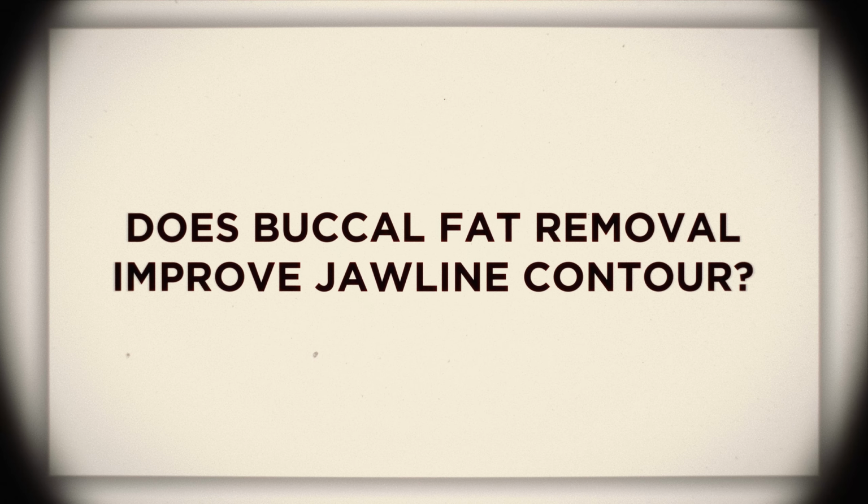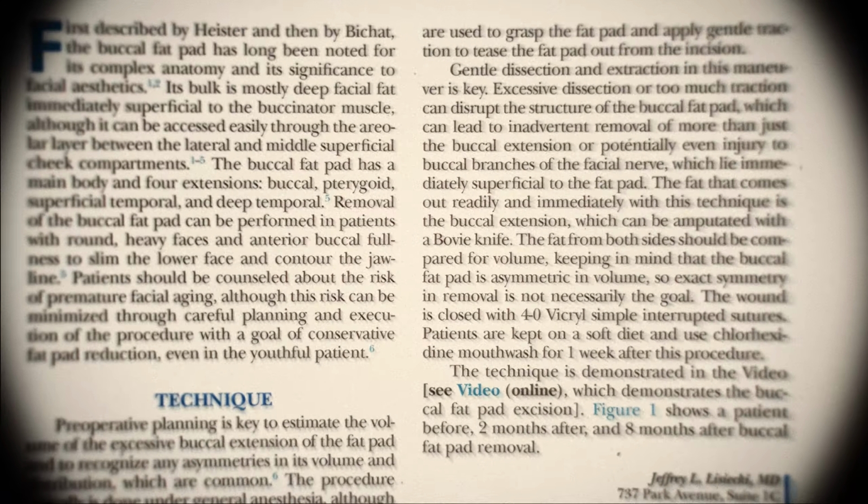So you're asking yourself, should I get buccal fat pad removal to enhance my jawline? Well, think again. As far as I'm concerned, the buccal fat pad removal has very little to do with jawline definition. I know, you might have read a paper written by Dr. Rourke himself, who I respect immensely, that talks about buccal fat removal and the possibility of its role in jawline contouring. He's not the only person who's talked about it.